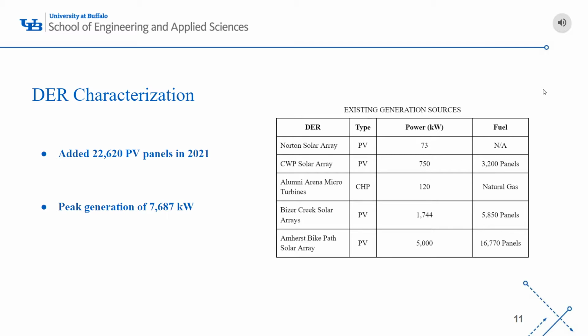UB currently has 5 generation sources on campus, most of which are PV solar arrays. Over 25,000 solar panels across campus account for the majority of UB's power generation. Peak generation is about 7,700 kilowatts: 73 kilowatts from the Norton solar array, 750 kilowatts from the Solar Strand array, 120 kilowatts from the Alumni Arena microturbines, 1,744 kilowatts from the Bizzer Creek arrays, and 5,000 kilowatts from the Amherst Bike Path array.